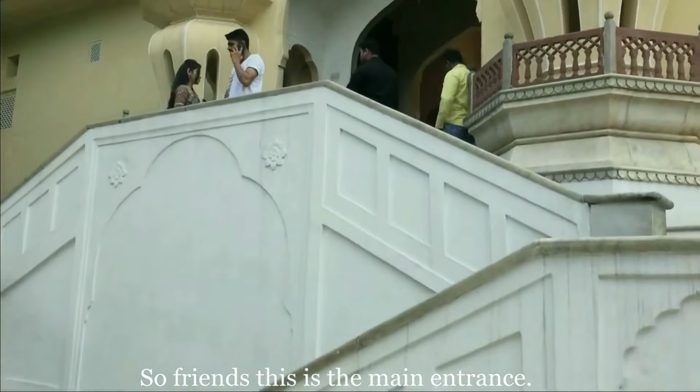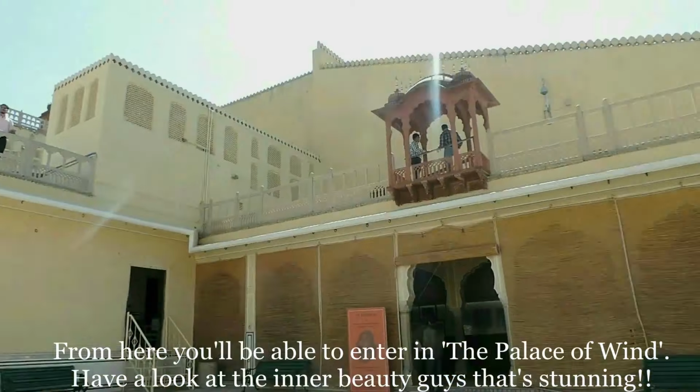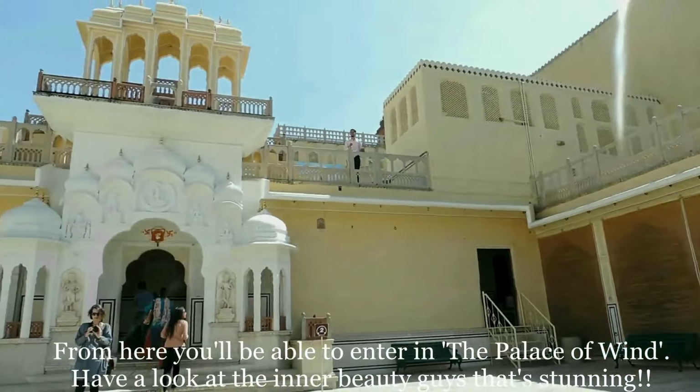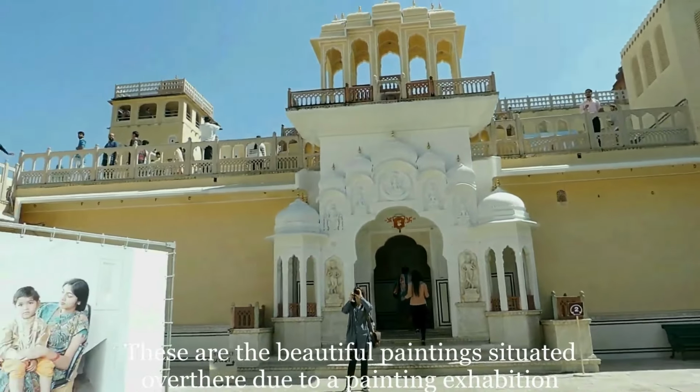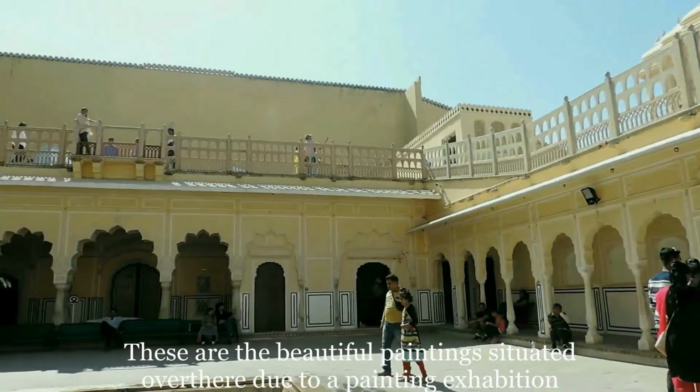So friends, this is the main entrance. From here, you will be able to enter the place of winds. Have a look at the inner beauty, guys. The stunning, beautiful paintings situated out there are due to a painting exhibition.